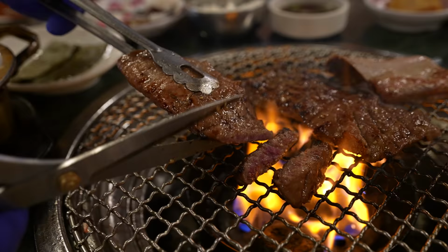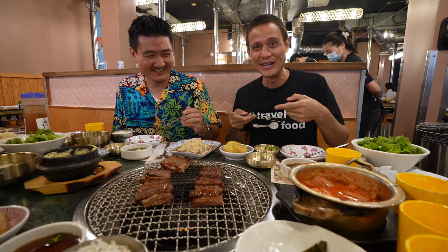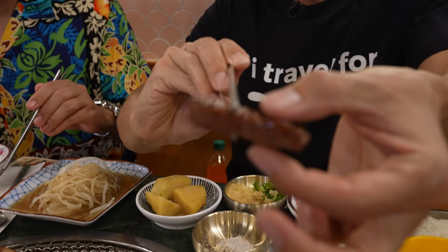This is one of the kings of all meats in Korea. Marinated for a minimum of 48 hours. He grilled this again to perfection, then slices it down into strips. Man, yes. You can see that marble. You can hear that fat sizzle. Oh, if you were to squeeze it, it would be so juicy. That texture.